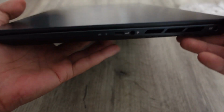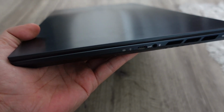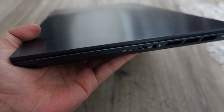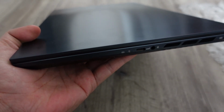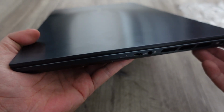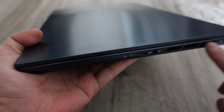So if you look at the ports, it's actually not that much for this kind of laptop. You have one USB-C here, which does not support DisplayPort or Thunderbolt, by the way. This is just a regular USB-C port. And then you have a headphone microphone combination jack right there. Nothing else here, just the DC AC adapter and some fan vents, and that's it.